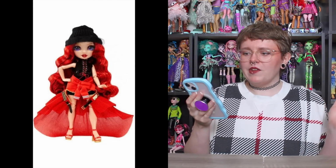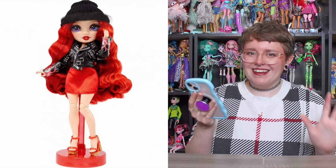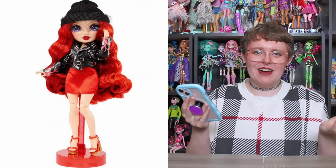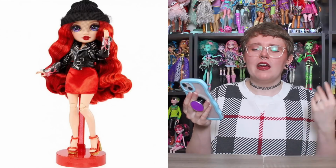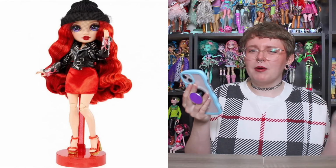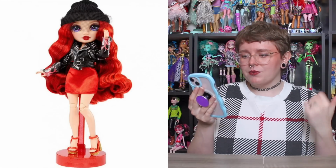When it comes to her second outfit, ironically, I like her second outfit a lot more. I think that this is actually a pretty good outfit. I don't want to buy Ruby because I don't like her main outfit, so it seems like a bit of a waste of money. These are going to be, I think, $35 in the US. So it's not the worst price that Rainbow High's ever put out, but I don't want to buy her if I don't like one of her main pieces. But I do think that this second outfit is really, really cool.